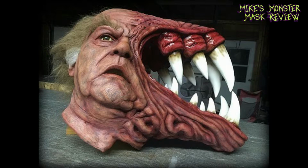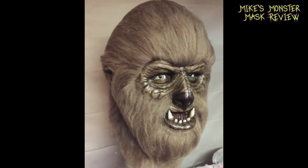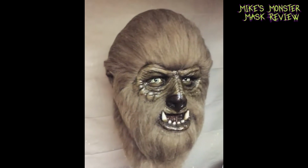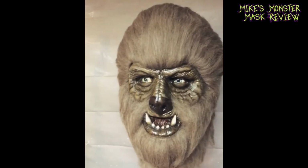He blew everybody away with this commissioned work from the movie The Thing. It looks huge. The teeth are insane on this. This is a no limits sculpting. He even sells a really good Wolfman. His hair work stands out way above the others. Check how smooth that is.